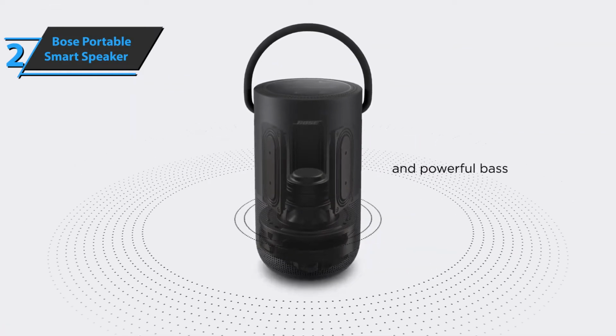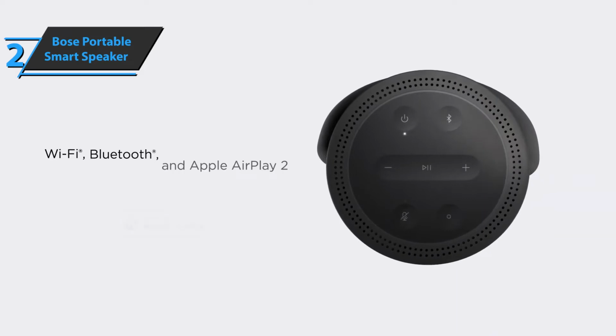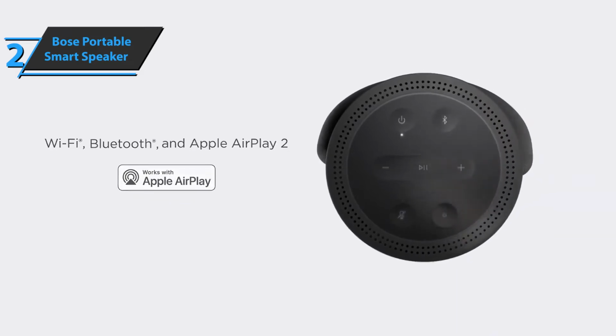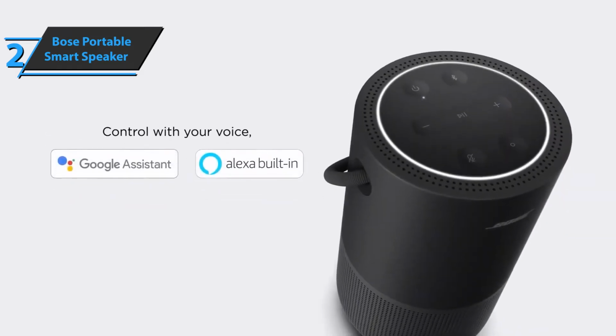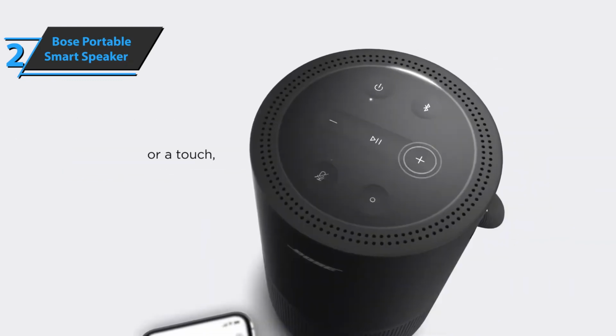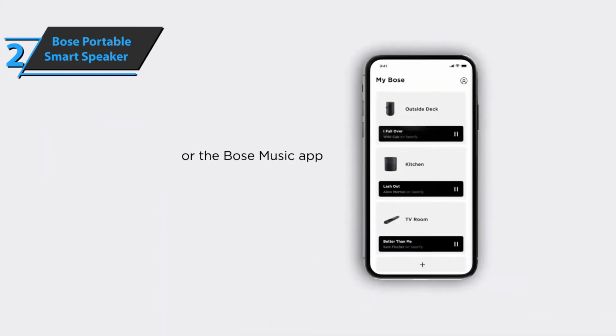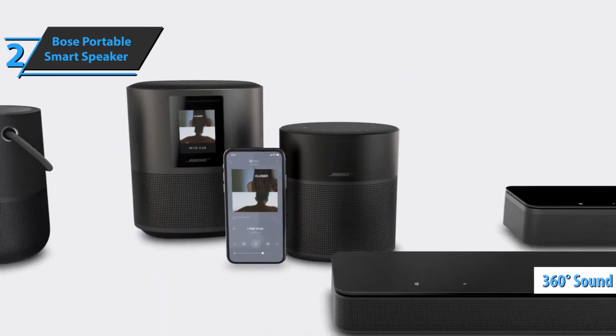However, with many features, from AirPlay 2 to Wi-Fi and Bluetooth connectivity, it offers a massive array of top-notch features. And with built-in Amazon Alexa and Google Assistant, this could be the only smart speaker you need to buy. The finish is also great, an aluminum grille filled with tiny circular openings that surround the space, allowing the sound to cover 360 degrees all around.